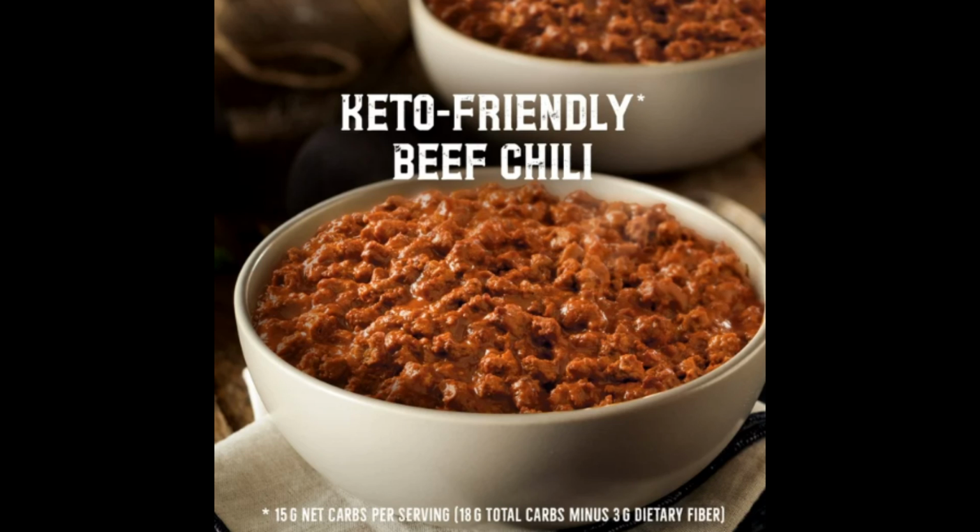They say it's a keto-friendly beef chili. It says it has 15 net carbs per serving. Saying it's keto-friendly is a broad statement. Everyone is different, especially on a low-carb diet. Right now, personally, I'm trying to keep my carbohydrates between 25 and 30 grams a day. So 15 grams of carbs in one meal would wreck my day. Like I said, everyone's different on the low-carb diet, and some people can have more carbohydrates than others.